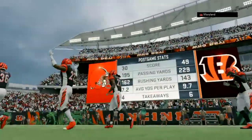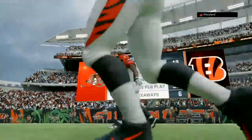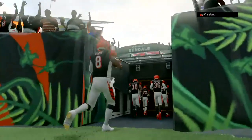So for Cincinnati, they've indeed run the table here on the regular season. They finish a perfect 16-0, joining the 07 Pats and the 72.